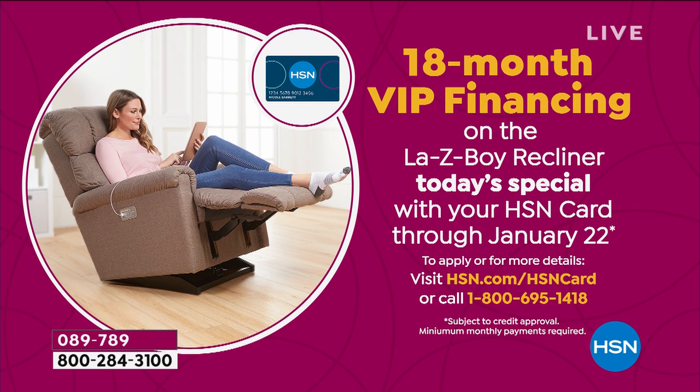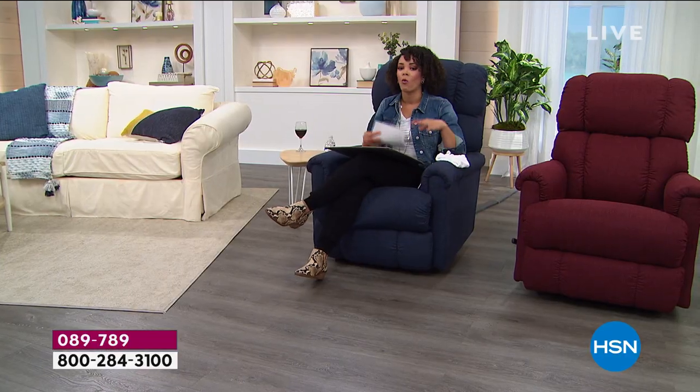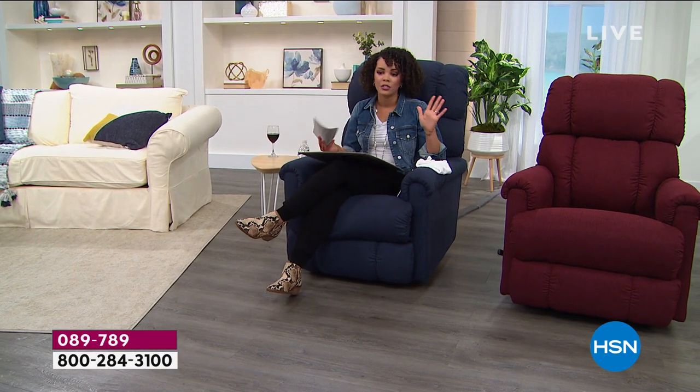So for the manual, that comes out to about $44 a month. You can pay it off sooner than 18 months, but it's nice to know that you have about a year and a half to pay this off. If you want to do the power route, that's $72 a month with the 18-month VIP financing. So I would do that because the shipping is already included. The contactless delivery is already included to your doorstep, to your garage. If you would like them to walk it in, with gloves and masks, they will walk it into your home. Very easy to set this up.